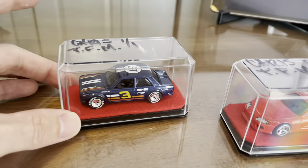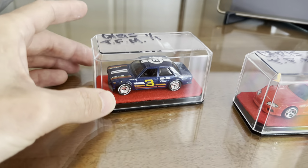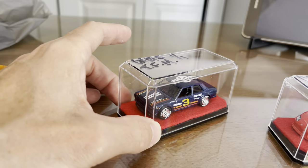So, congratulations to whoever gets my Datsun, my personal own wheel swap Datsun that I made for me.